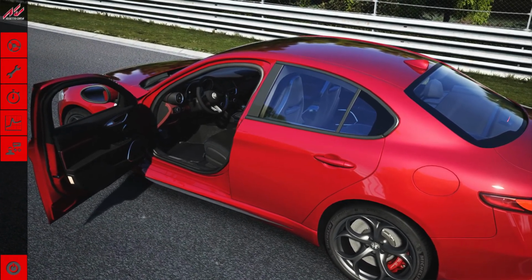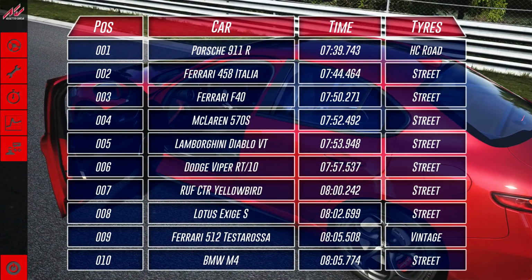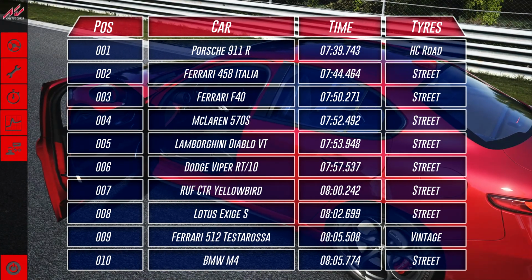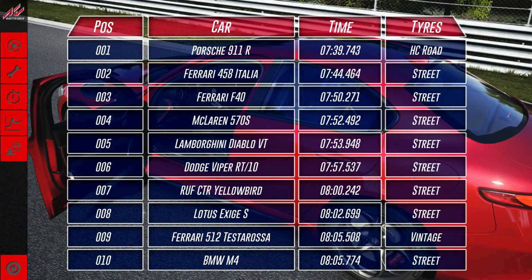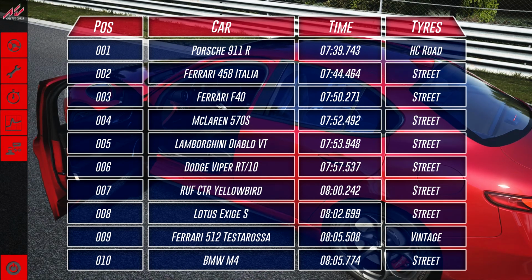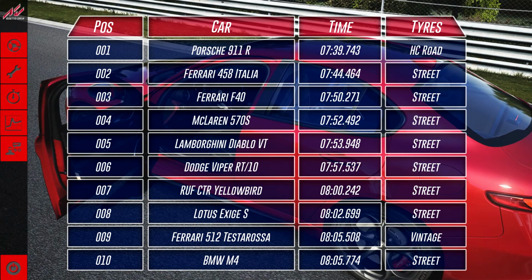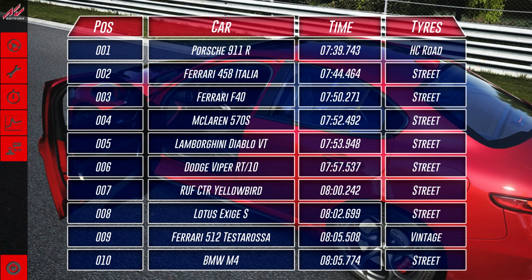So very quickly I'm going to bring up on the screen the lap times from the last video. Now, the Porsche 911R leads the way at 7 minutes 39 seconds, but it is on hypercar road tyres, something that I had an option for in this car, but I've chosen not to go for because I think the street tyres are the better tyres to go for. Now, does that disqualify the Porsche? I am not sure. Leave your comments giving me your thoughts on that, whether the Porsche should be disqualified for being on hypercar road tyres.